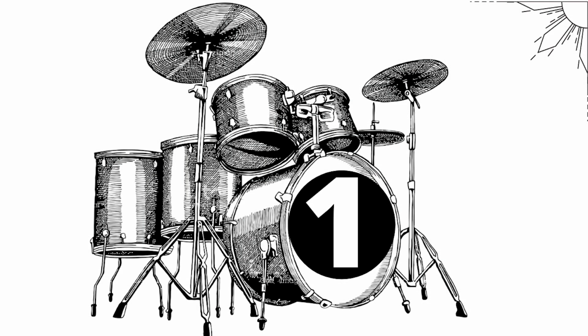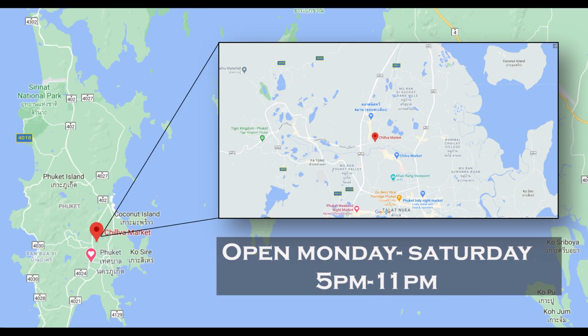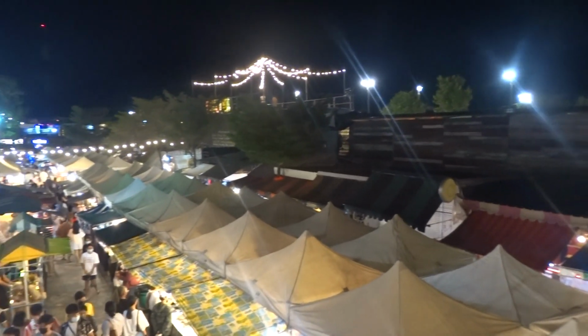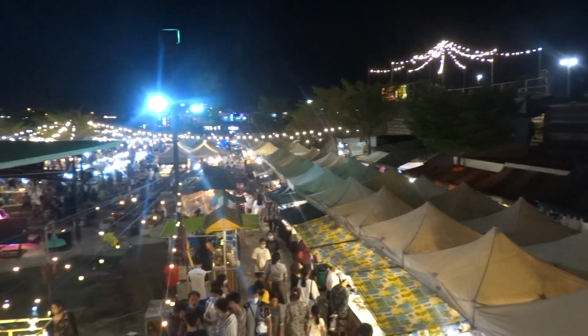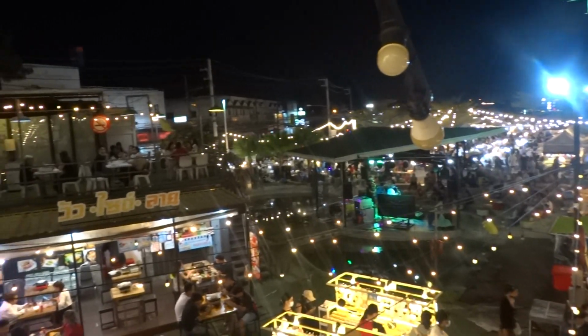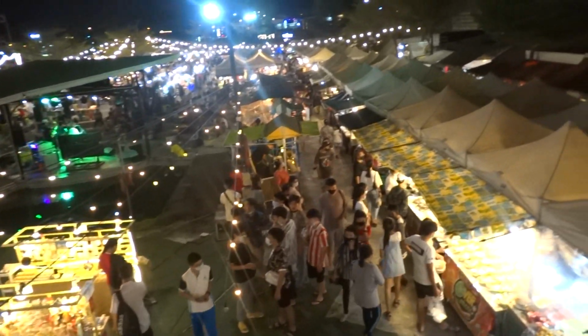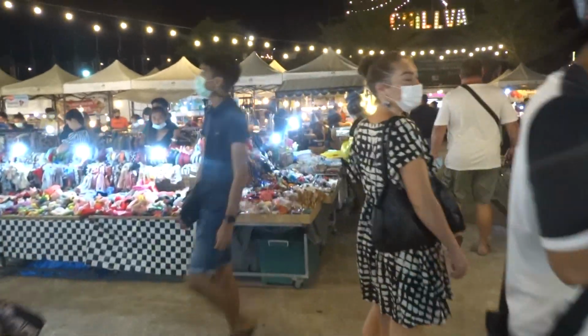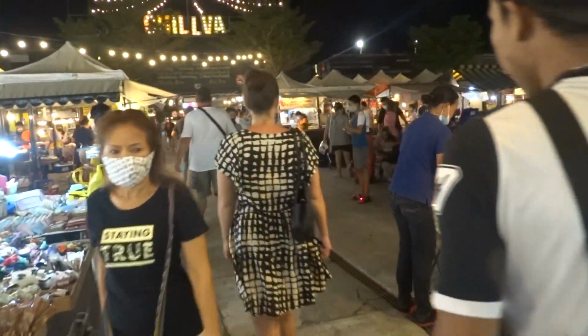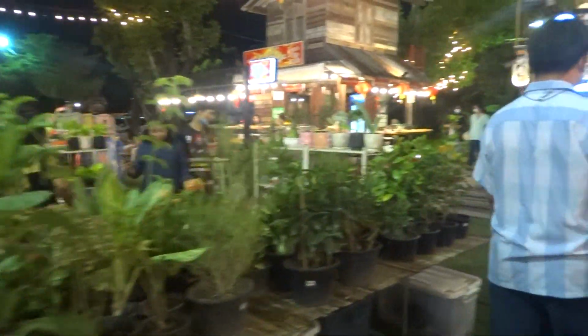And number one on our list is Chilver Market. Located in Ratsada, Mawang, Phuket District, Chilver Market is open Monday to Saturday 5 until 11 p.m. Chilver Market is bustling with people and is especially popular with the younger generation. It is covered with a canopy of lights above, which blankets the entire area. It has a bohemian style vibe throughout and is truly unique in comparison to other markets on the island.